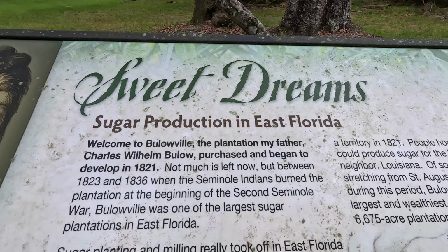Take a walk through this old plantation, and right here is the well. The well supplied water for the boiler that produced steam to operate the mill's cane crushing machinery.